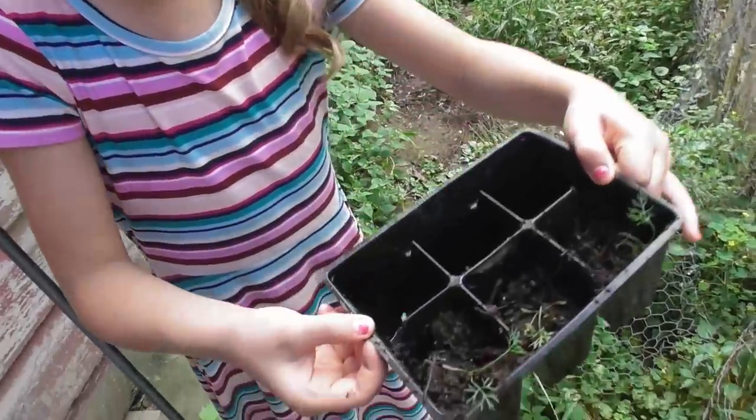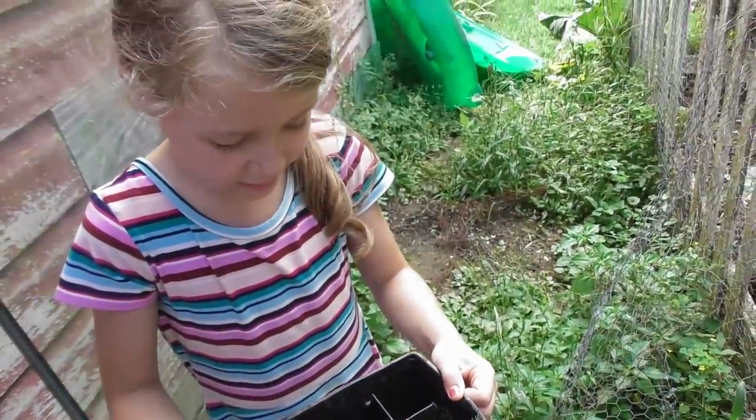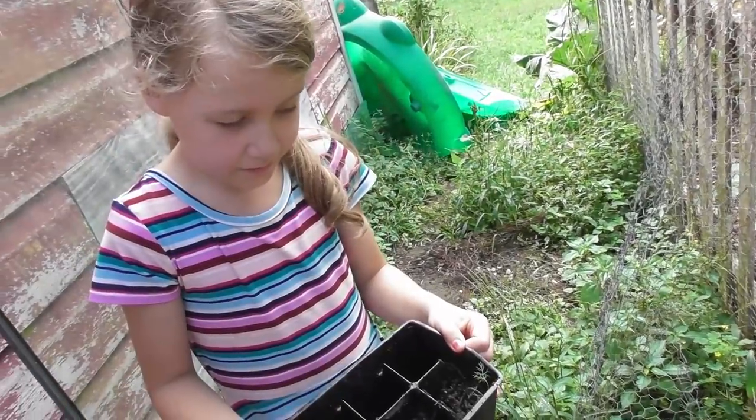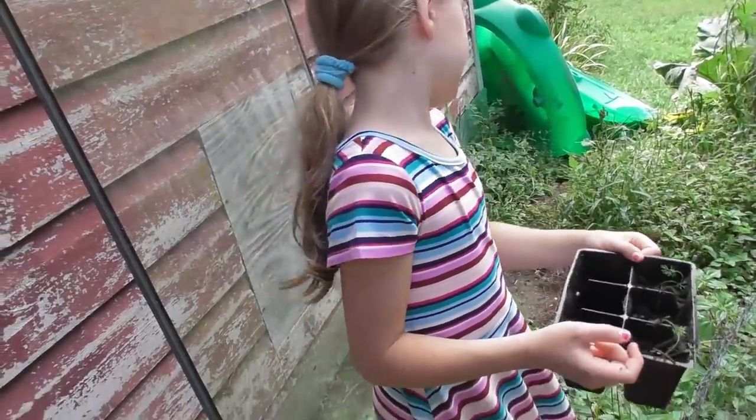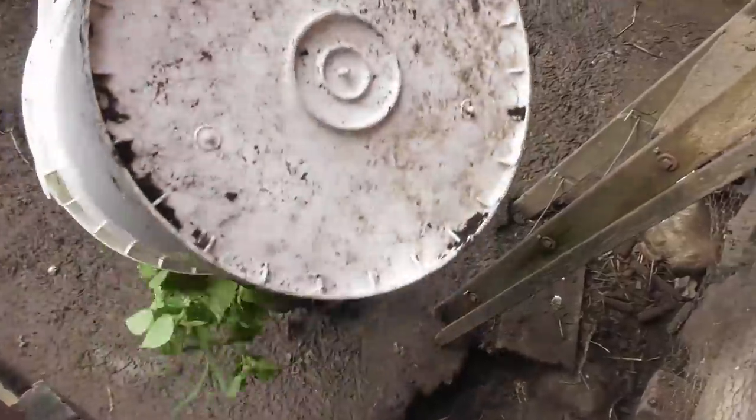I found some dill in the pathway, so I decided to plant it in here. You going to make your own dill? Yes. What are you going to do with it? Use it for pickles. That sounds good. Okay. And a bucket of weeds for the chickens.